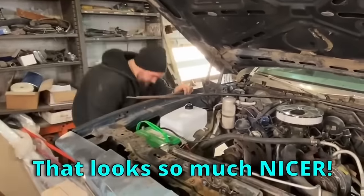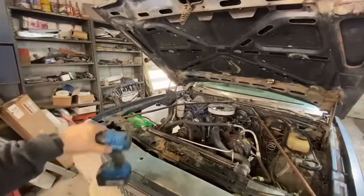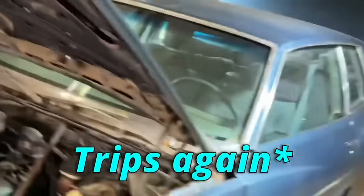So much nicer. Oh man, little stuff like that really just starts cleaning all this up. But I'm procrastinating because I don't want to take the suspension apart, but let's do that. Oh shit.